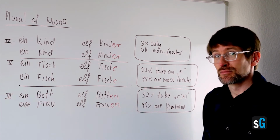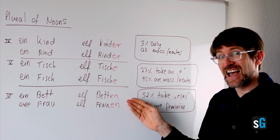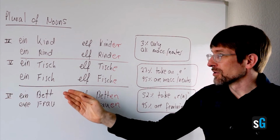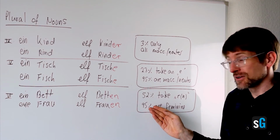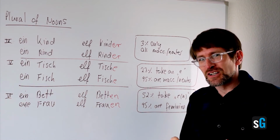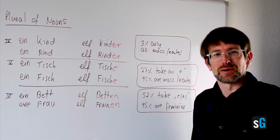And again, this is a very interesting group, as 52% of the nouns take the ending E or EN. We've done the E ending before, which is pretty simple because you just add an N. But here, if you don't know it, you just add an EN. And here, 95% are feminine. So whenever the article is die, just add an N or an EN and you are pretty right. Your chances to be right are pretty high.